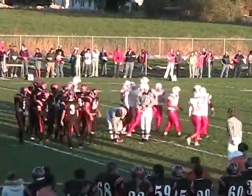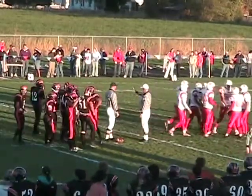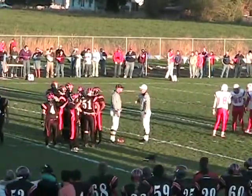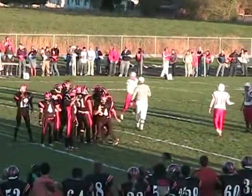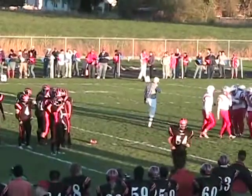Newman, and Joyce Spence making it. And Nick Aslett making the tackle for the Grizzlies. It makes it second down and 16.